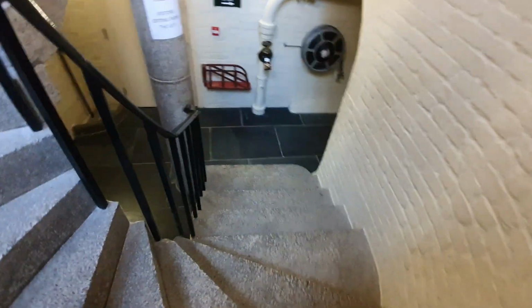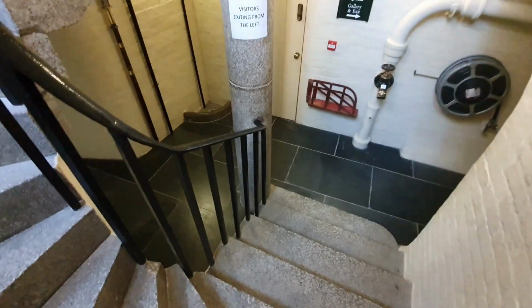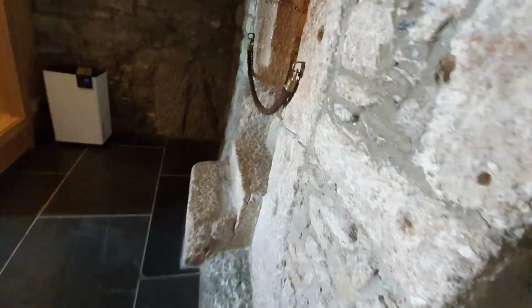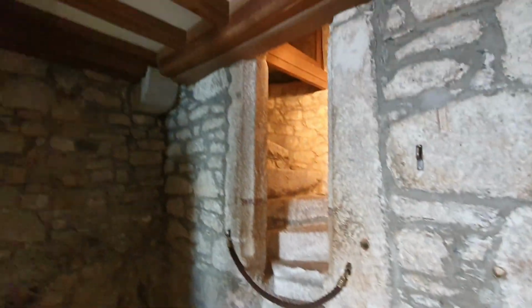Now heading down using these stairs. This is a spiral stair, has been here a long time ago as well. And you can see the hallway going out, but we're not heading out that way yet. So turning on the other side, walking to this other room, the last room that I'm going to. And there's a little stair up there, a secret hallway too.